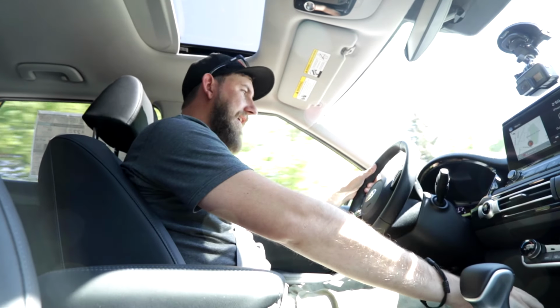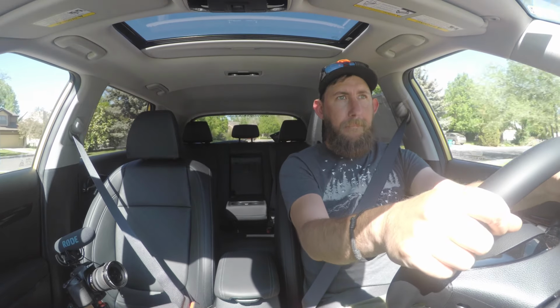Now let's put this guy into sports mode and floor it. Whoa, I'm gonna stop. All right, turbo's pretty good. And honestly, while I've been driving it, whenever I need to merge with traffic or hop onto the interstate, it's very easy to handle. This has just enough get up and go as you would possibly need.